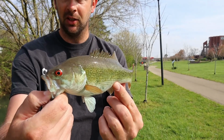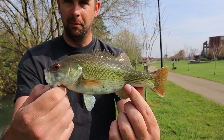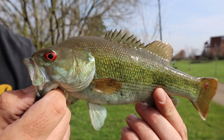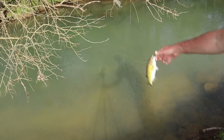This may be my last fish. Probably gonna go, but I can keep catching fish all day, you know, in the creek. They just keep on biting. But man, what a fish. I love those red eyes, just awesome. All right, it's probably my last one. I'm gonna go ahead and end this video out.